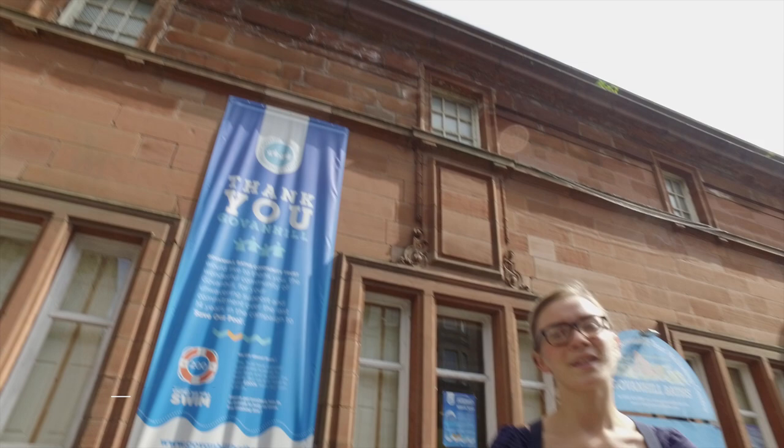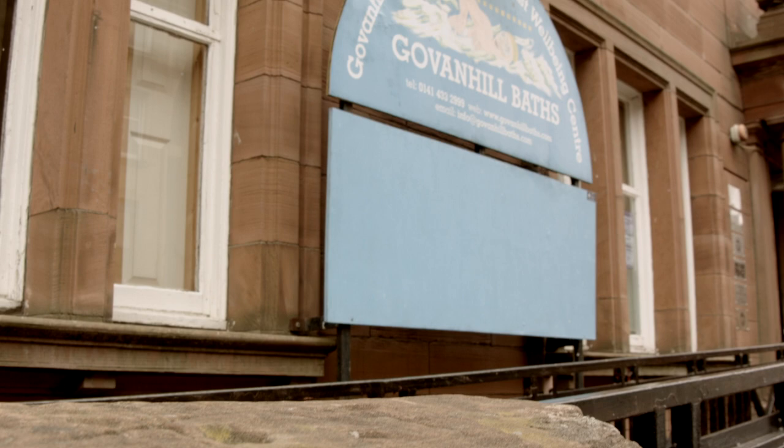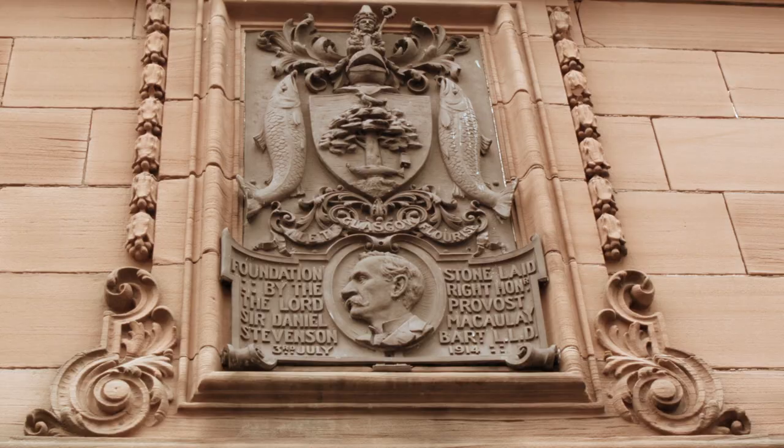At Govanhill Baths on 99 Calder Street in Govanhill. Since the bath closed in 2001, there has been a lot going on in this building, and over the next 2 years there's going to be a lot more going on. But before we reopen in 2018, we're going to go inside and see what the building looks like just now.